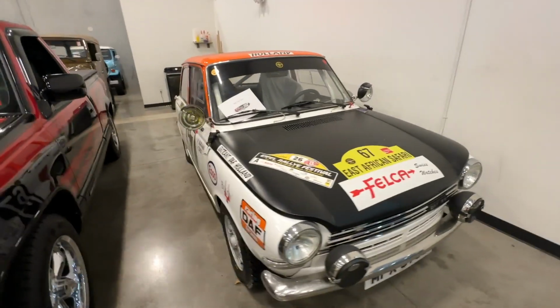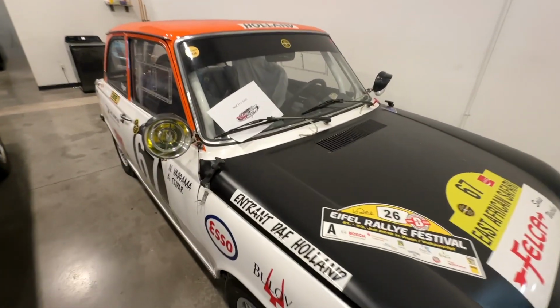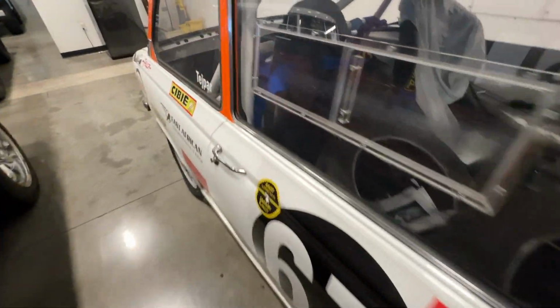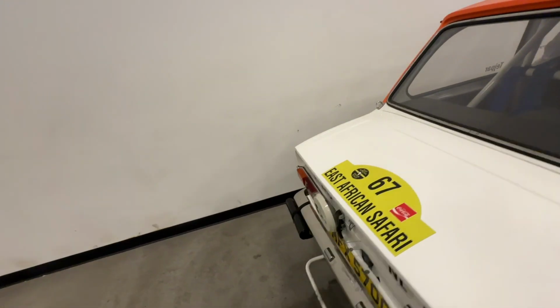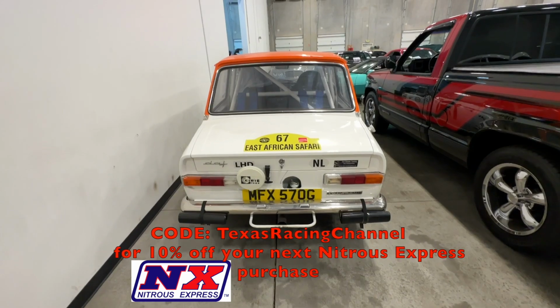East African Safari. Look at that thing. That thing is so sick. Not for sale. That thing is so nice. Look at that. Caged up. I bet you this thing's got some stories to tell. Wow. Number 67. Look at that thing. It's amazing.